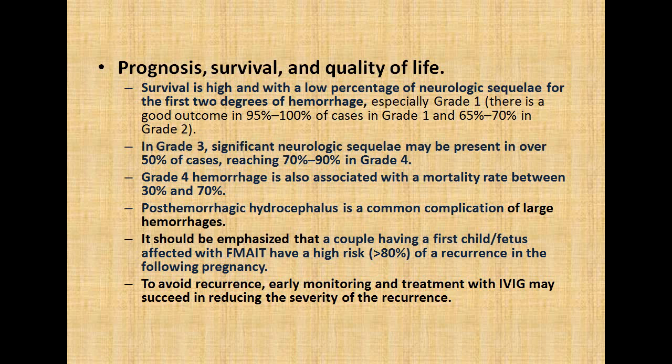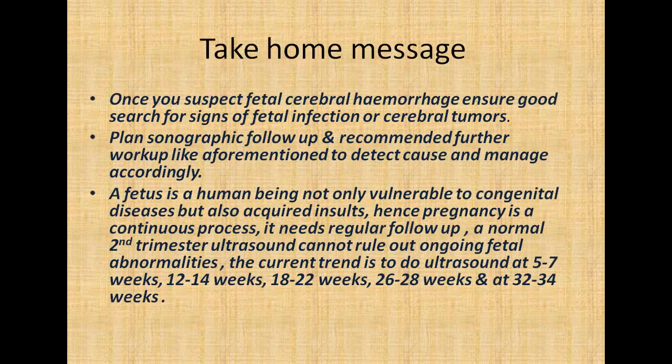Post-hemorrhagic hydrocephalus is a common complication of a large hemorrhage. It should be emphasized that a couple having a first child fetus affected with fetal-maternal alloimmune thrombocytopenia have a high risk, more than 80%, of a recurrence in the following pregnancies. To avoid recurrence, early monitoring and treatment with intravenous immunoglobulin may succeed in reducing the severity of the recurrence.